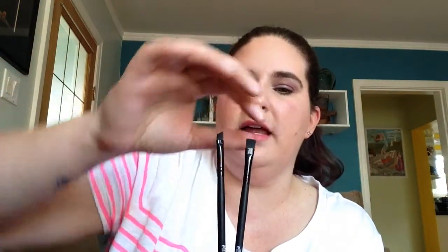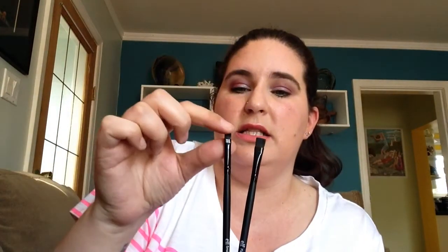The other two I got were this little angled brush and this little flat eyeliner brush. The little flat eyeliner brush is a little bit wider than the other one that I have, so I like it for doing under the eyelashes on the bottom. And then this is the little angled brush, which I'm going to be totally honest with y'all, I haven't actually used yet.